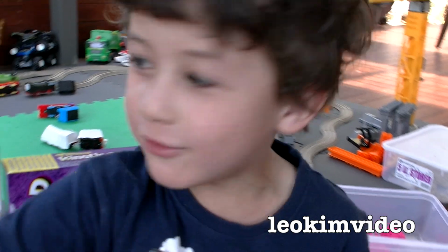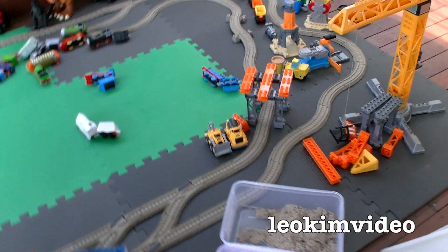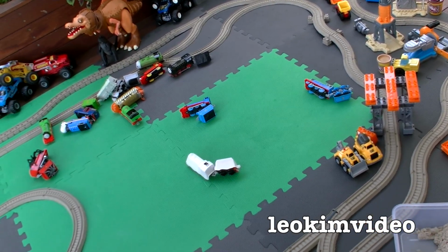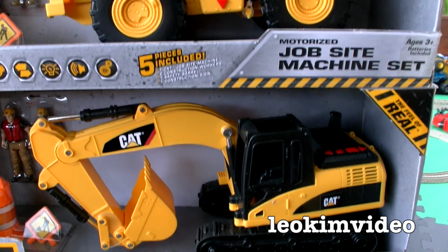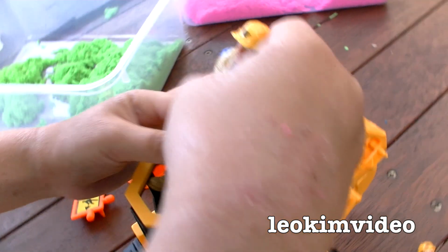Come on, Dad, let's do it. Some classic Trackmaster track. I've gone and got all of the pieces so we can get our sand operations into it. See if the man sits in there.